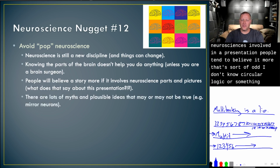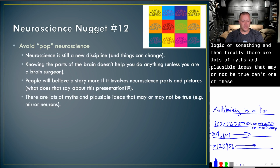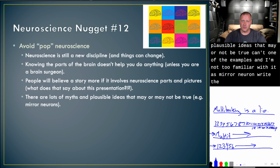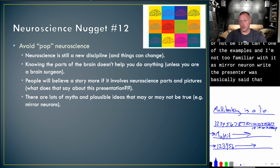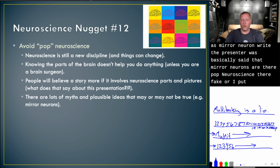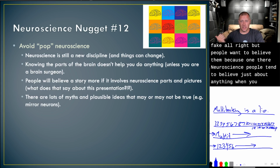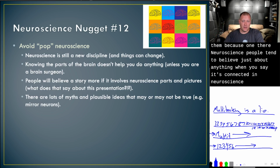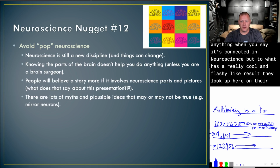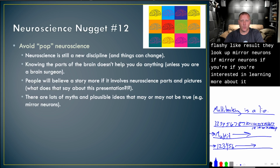And then finally, there are lots of myths and plausible ideas that may or may not be true. Okay, one of the examples, I'm not too familiar with it, is mirror neurons. All right, the presenter basically said that mirror neurons are a joke and they're pop neuroscience, they're fake. All right, but people want to believe them because, one, they're neuroscience. People tend to believe just about anything when you say it's connected to neuroscience. But two, it has a really cool and flashy result. Okay, look up mirror neurons if you're interested in learning more about whether it's true or not.